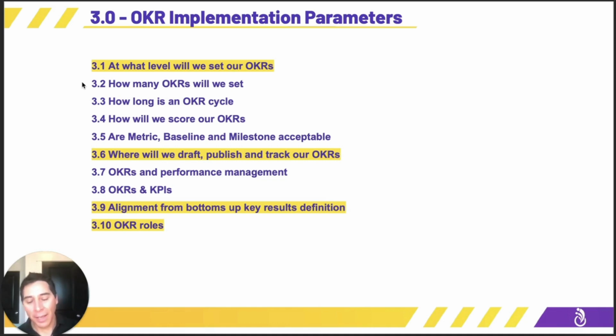How many OKRs will we set? The adage less is more is true with OKRs, okay? So 2 to 3 is typically what you'll see. 3 to 5 for some of those more mature OKR programs. But if it's your first OKR implementation, 1 to 2 is ideal, right? With your first OKR implementation, it's not about setting a bunch of OKRs, right? It's about learning and becoming familiar with the framework and the process and the cadence, okay? So it's not about setting a bunch of OKRs, and we commonly see this as coaches, right? These backlogs become OKRs, and we've just got a ton of OKRs, so no, we don't want to do that, okay? So less is more when it comes to how many OKRs will we set.